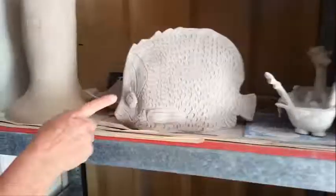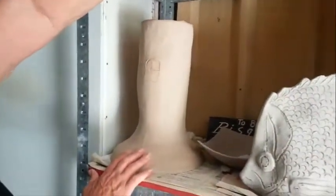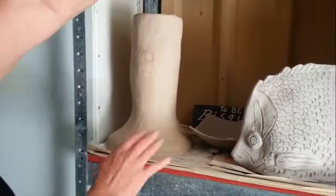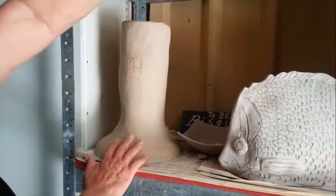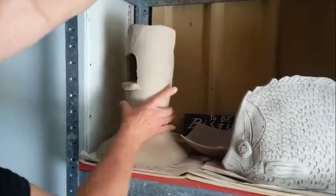So this is the fish that I've just finished, waiting to be fired. This is the base for the mushroom that I've made, and I've done 3 different sizes in this, and I'll be able to put garden lights in them. Might have a nice effect.